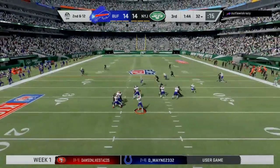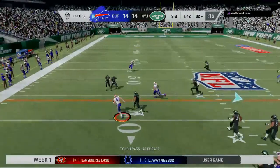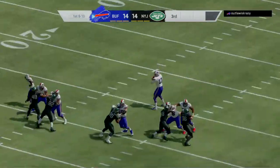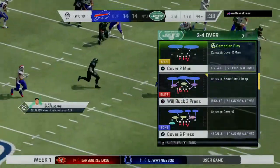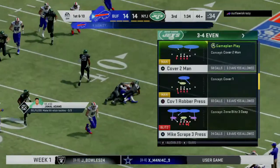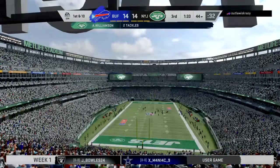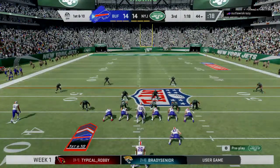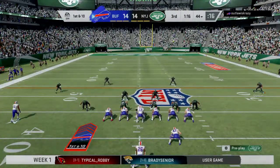On 2nd and 12, Allen. He's just going to dump this one off to his fullback out of the backfield. And they'll get it up just short of the 45 at the 44. 12 yards that time and a Bills 1st down. Allen now a perfect 8 for 8 to start the 2nd half. Not bad. 1st and 10.